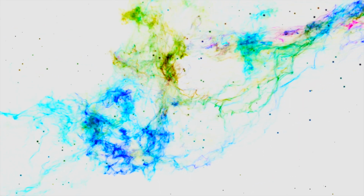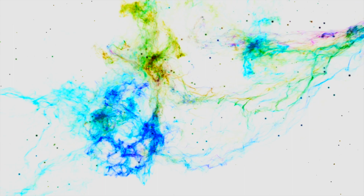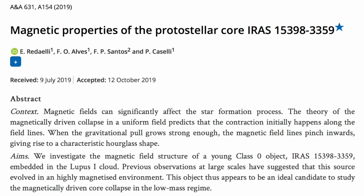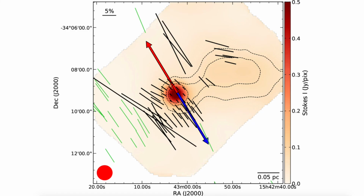Up next, we are looking at molecular clouds. The examination of their electromagnetic and plasma turbulence dominance continues with a protostellar core featured here in Astronomy and Astrophysics, wherein they map the fields associated with an almost baby star. It's getting there and well in the process, but most importantly here we can see the field alignments and even the pinch in where the star is eventually forming.